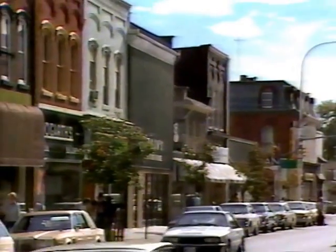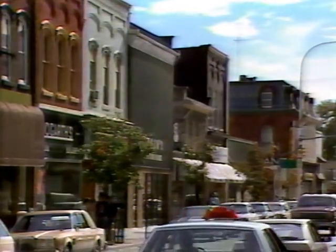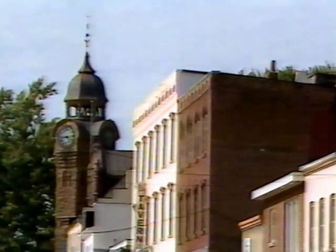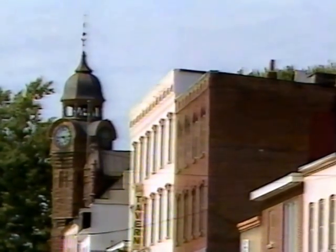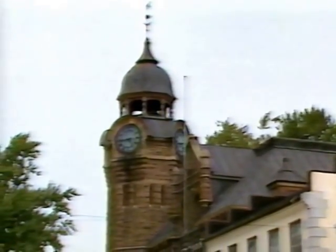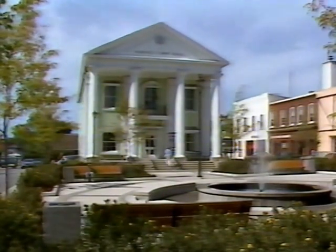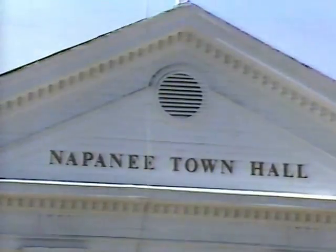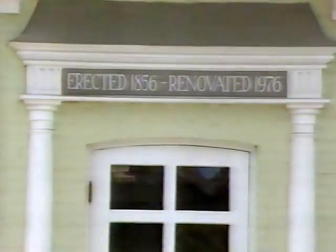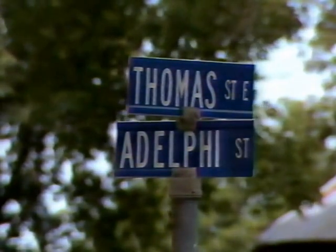The early story of Napanee is evident throughout the community today. Grace of design was an essential part of the architectural vocabulary, evident in buildings like this sandstone post office constructed in 1891, and its classical style town hall. In 1976, the townspeople stood behind their sense of heritage when the decision was made to restore rather than replace this handsome structure.